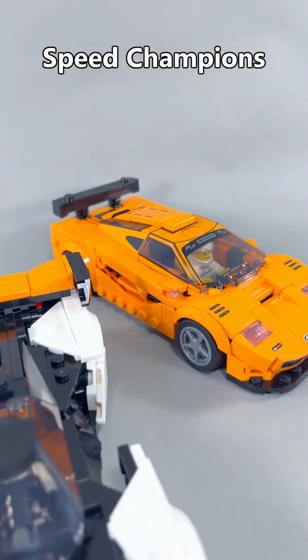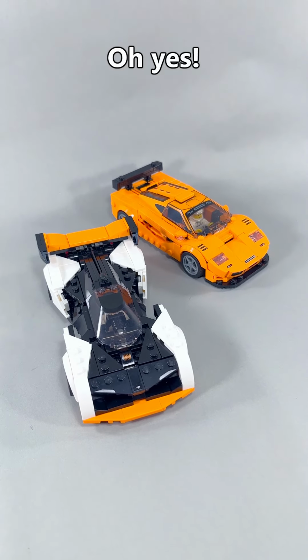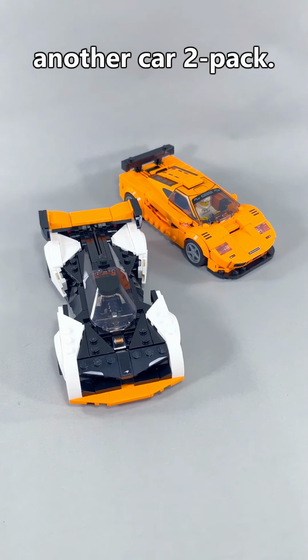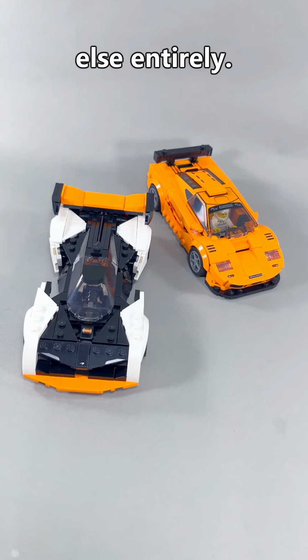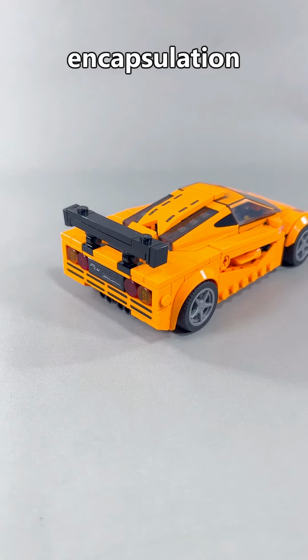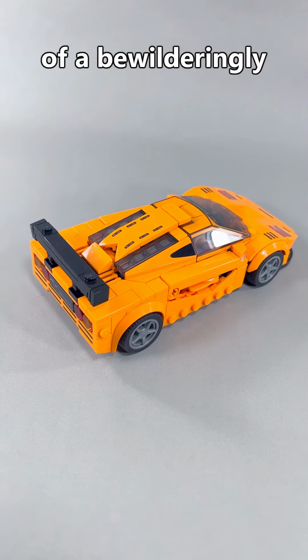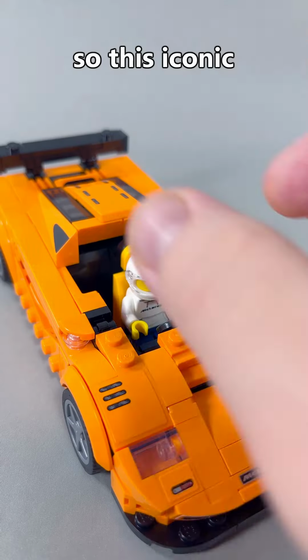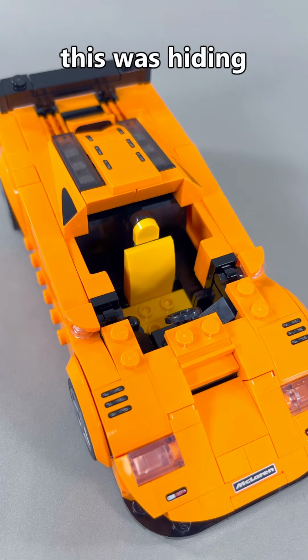Number 2. The LEGO Speed Champions McLaren Solus GT and McLaren F1 LM. Oh yes, another year, another car 2-pack. They deliver so much build goodness, but this is something else entirely. The LM is the standard sports car here, and like last year's, is a full encapsulation of all Speed Champions cars before it, with the exception of a bewilderingly well thought out build to make it so this iconic single front and center seat is captured here. Would you have guessed this was hiding in here?